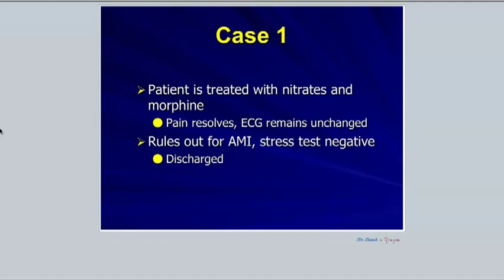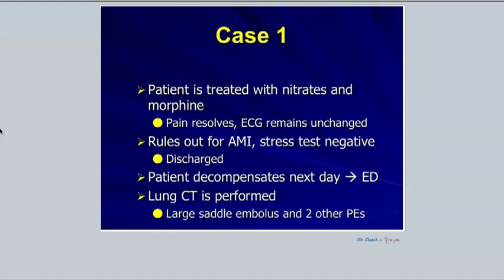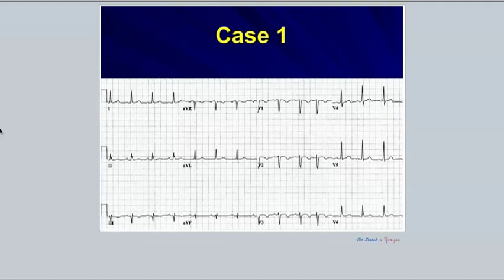The patient ended up being discharged, and that's when we got to know the patient, because the next day he decompensated, came in extremis, extremely short of breath and hypoxic. At that point, with the hypoxia, he goes for a lung CT, and he's found to have a saddle embolus and 2 other PEs, and he had persistence of that T-wave abnormality. There was no evidence of acute coronary syndrome. He ended up, fortunately, doing okay, and that's what we're going to talk about: the fact that large PEs have this tremendous tendency to cause T-wave inversions, very commonly in leads V1, V2, V3. We'll talk about some other patterns as well.